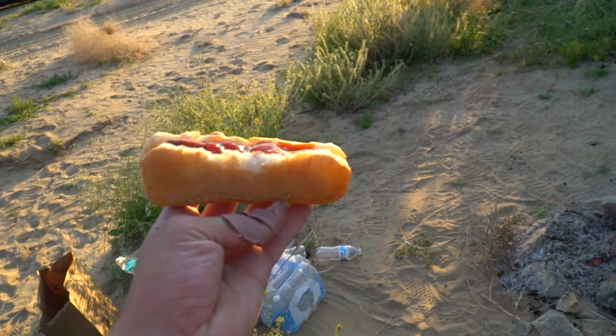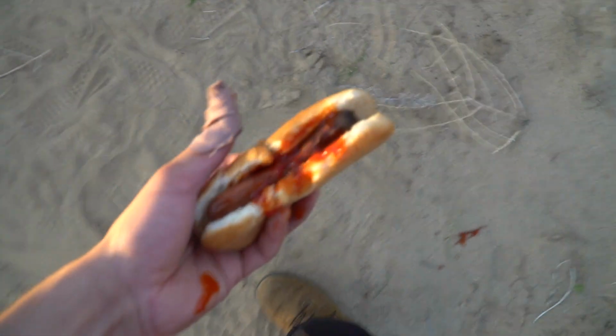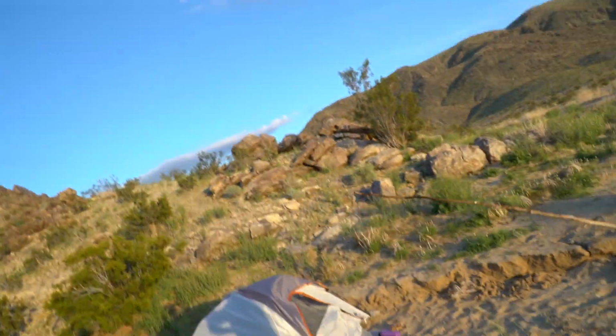All right, so we finished the hot dogs, looking pretty good. Josh almost started a forest fire, it was really close. Good job, Josh, and Joshua Tree. But yeah, Josh, no! At least I caught it. Nice, gosh dang it. Burned up hot dog. Yeah, my burned hot dog.